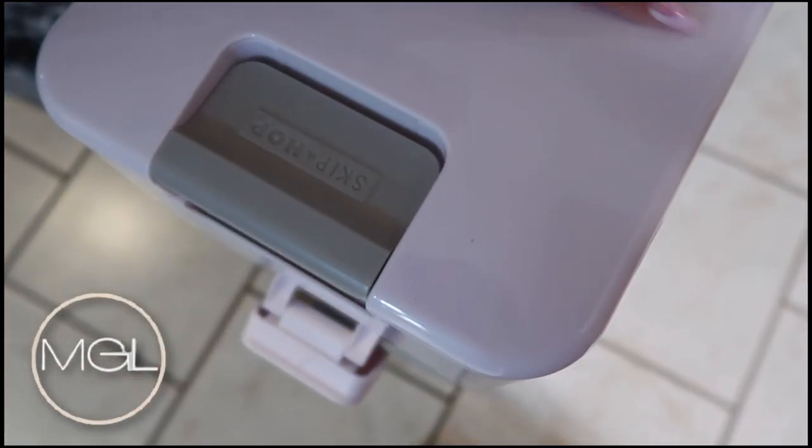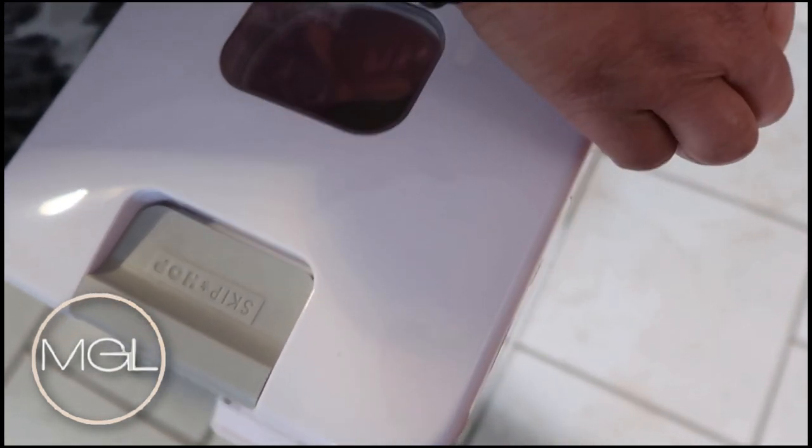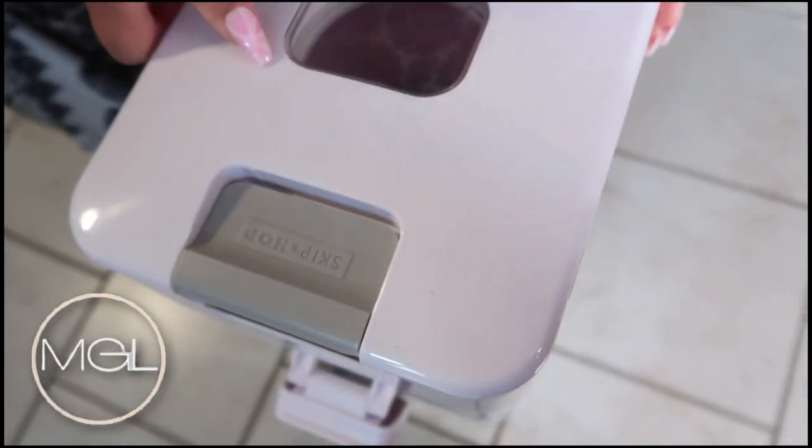And what's this on top? That's how you open it up, if I can figure it out. Is that locked? Is this unlocked? Hold on. I'm not reading the instructions.